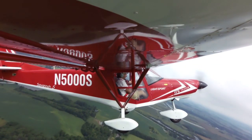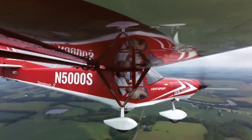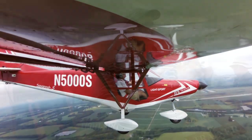This particular airplane's got extra fuel tanks on it. A standard one is 21 gallons, about 10 gallons on each side, plus a gallon header tank in the back. And this particular, or all airplanes, I guess, are fitted with both mechanical and electrical fuel pumps.